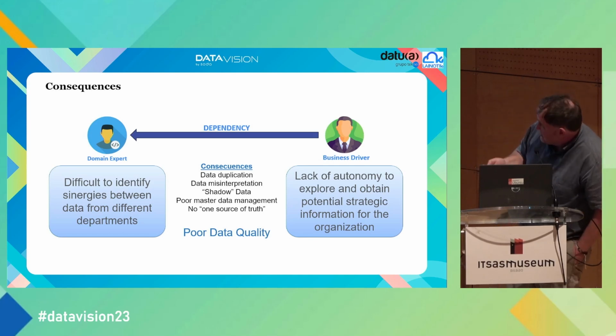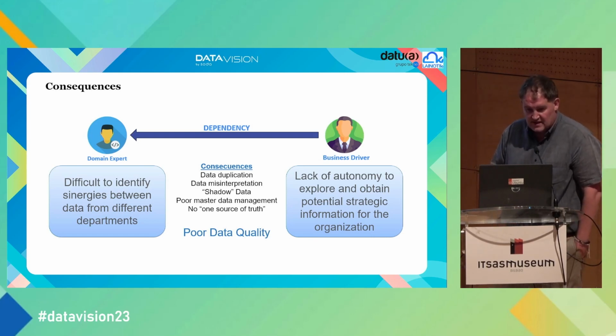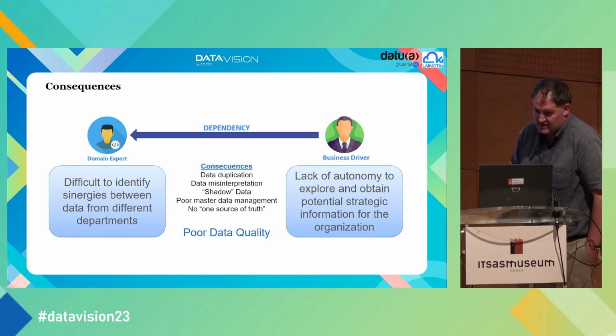The consequences: often you get data duplication. The same data is located in different domains, in different systems. I have seen situations in which they don't even know, even for their client data, where the truth actually is, where is the right place to look when you are looking for particular information related to something as critical as clients.